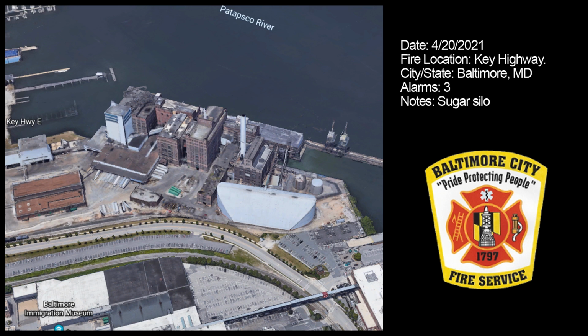Who is supplying a ladder truck? 57 count. Command to operations. Go ahead. Are you still by your car? That's affirmative. The tank chief for the command. Go ahead. I'm on Key Highway. I have a water department representative with me. Do you need him with you, or should I tell him to stay somewhere? Yeah, you can send him in. Just have him walk down. Yeah, copy. Division 2 operations.